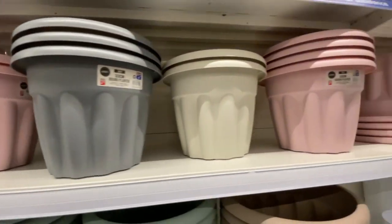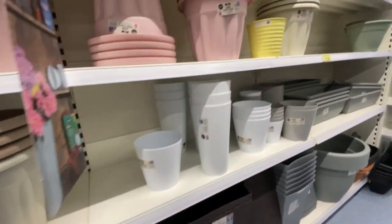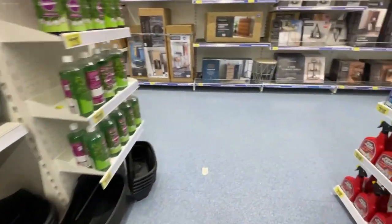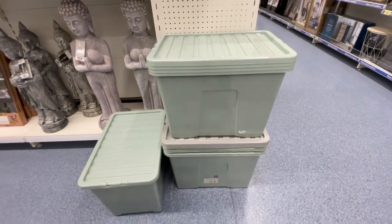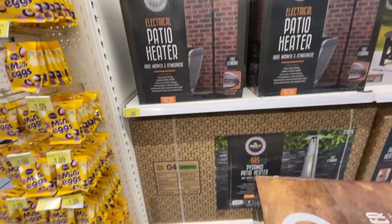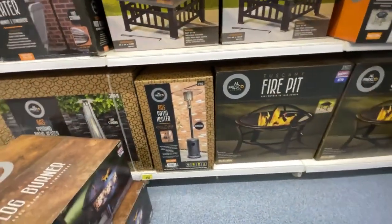And I absolutely love these. I thought it was such a nice take on the terracotta pots. Sometimes the terracotta pots can be so samey, but these are lovely pastel colours. How cute is that yellow pot? Again, I love storage units, storage containers at the moment, so I loved them ones because they were, again, pastel colours.